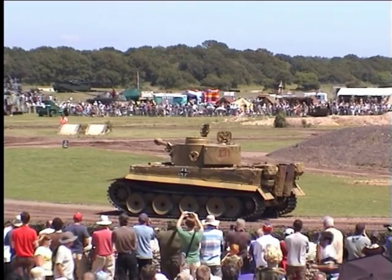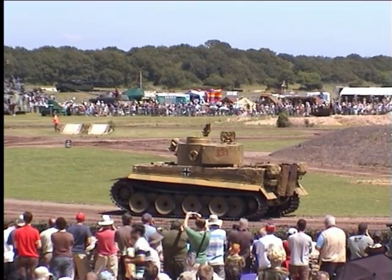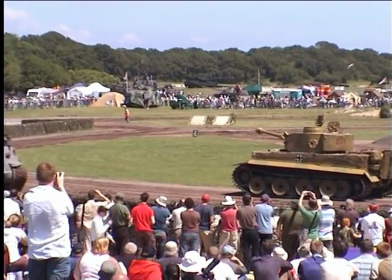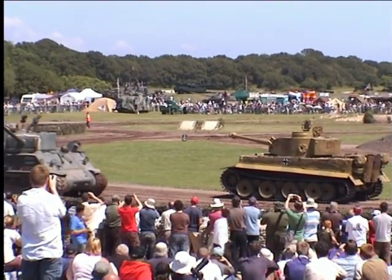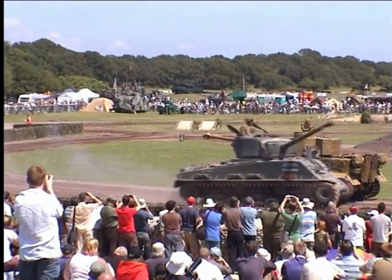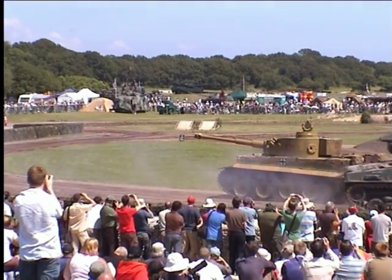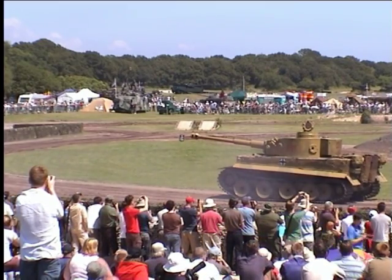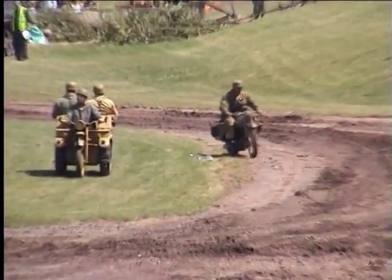The Tiger's going to have to be caught in a vulnerable position. The Sherman is going to have to get round to the side or behind him and pump the rounds in from there. The Tiger's gun is an 88mm. It's a converted anti-aircraft gun. It is a lot more powerful than the Sherman's gun, probably actually a lot more accurate. If the Tiger gets in the first shot, you can forget it.